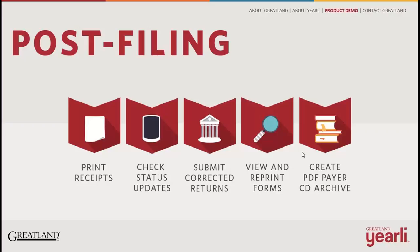Now, after the fact, you can check statuses for any of these through the product under the e-file status and status updates. That'll show you not only when you submitted the data to us, but when Greatland completed the task of sending to the IRS, SSA, state, or recipient on your behalf. That is your proof that you've met the obligations in a timely fashion. Receipts are available for any of the batches, any of the employers to print and or export in case you need those.